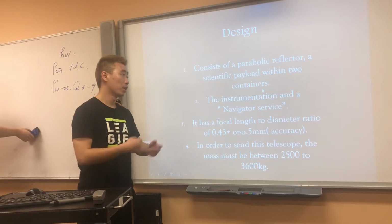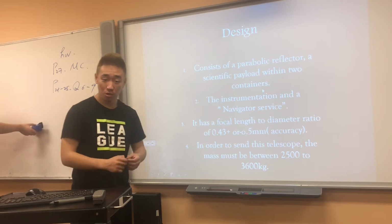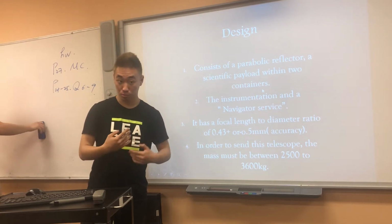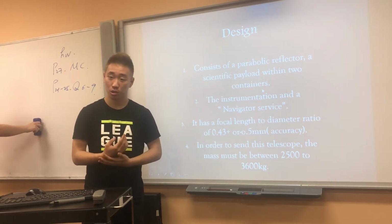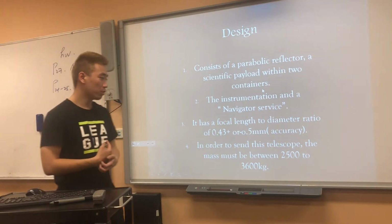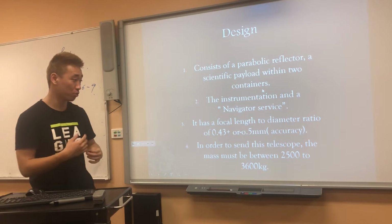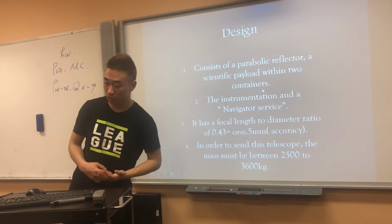This is the design of the Spektr-R. It consists of a parabolic reflector and a science payload within two containers. A scientific payload means how many cargoes or how many products the telescope or spacecraft carries in order to launch to the universe. The instrumentation and the navigating services. Navigating services are like a standard model unit, which can give directions to Spektr-R in order to travel in the universe.